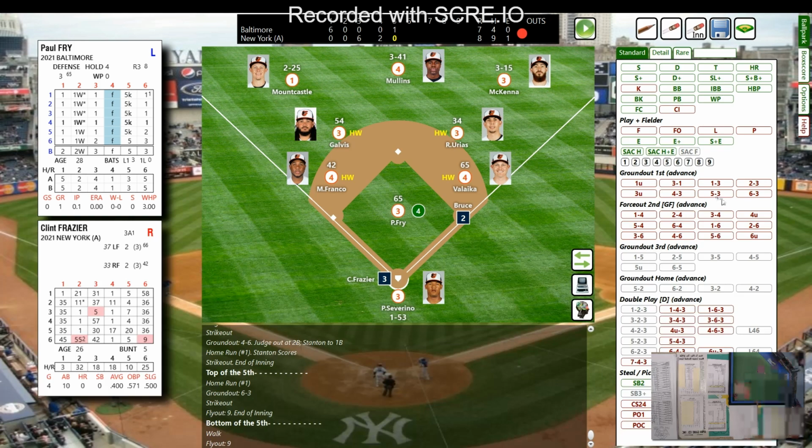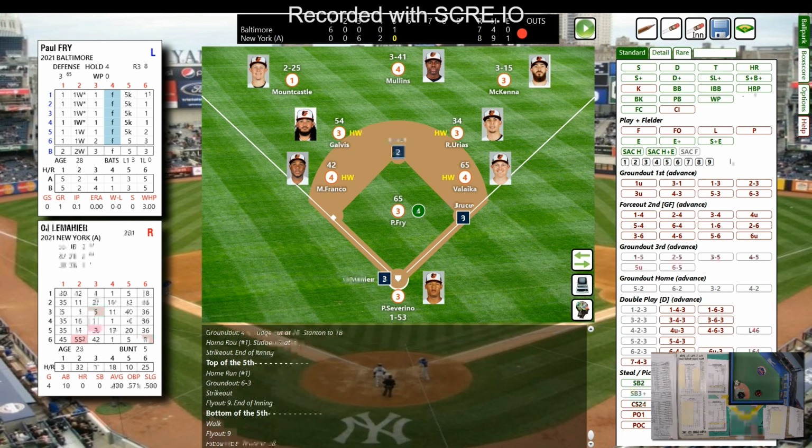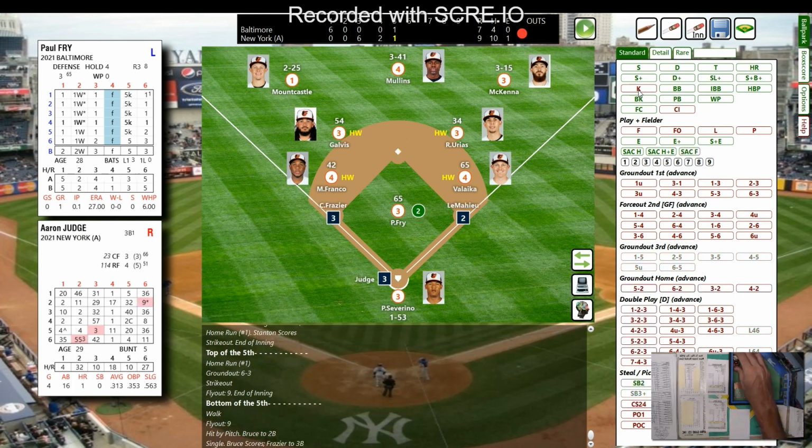Here's Clint Frazier with a 24. Again, a 1-10 hit by pitch with a +5. That's a plunk. Second time Frazier's been hit today. That's unusual. First and second, one out. Here's LeMahieu with a 53, and that's going to be a range hit. That's a drive. Will it drop in? Yes. And that'll score a run. Going to third will be Frazier. RBI single, range single for LeMahieu. And the Yanks lead it 9-7.